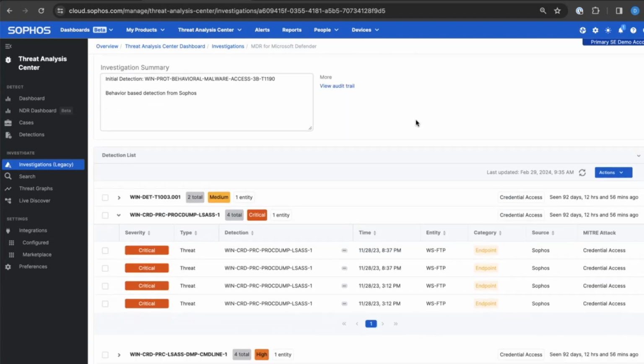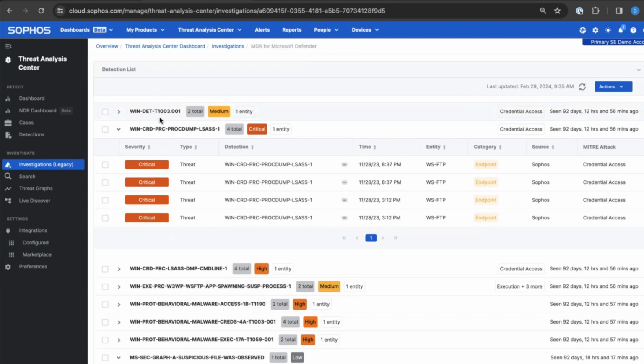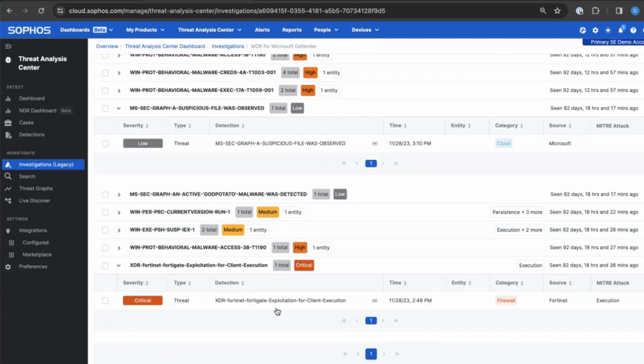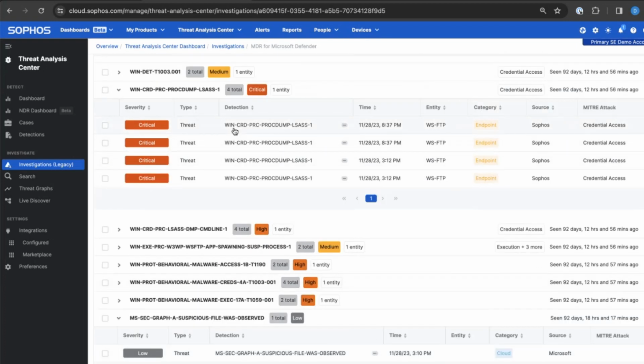If you did want to dive into this and see what exactly was going on, you can see here all of the different detections that happened during this security event. You can see we've got information from Fortinet firewalls down here. You can see we're pulling in alerts from Microsoft Security Graph, these cloud alerts, and you can see we're also seeing threatening activity on the Sophos endpoint here.